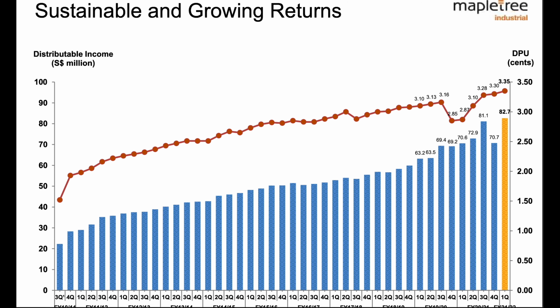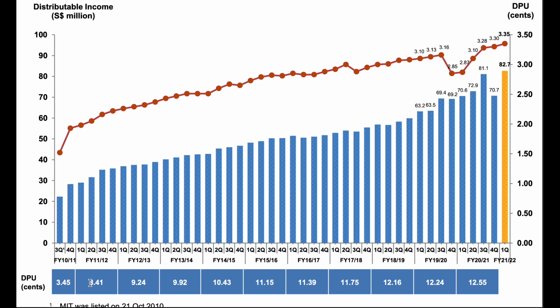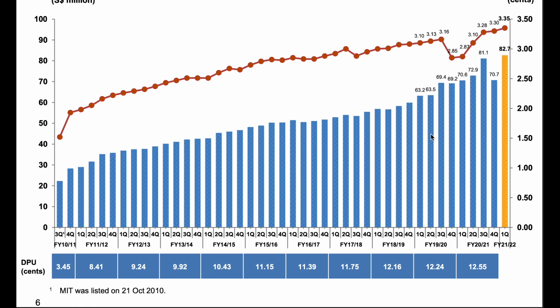So this is definitely the DPU. We want to focus on the one on the right. Okay, you can see that the full year DPU has increased so much over the years, right? It started at around 8 cents per year to now 12.55 for last year. So this year, 2021/2022, expect to see around 13 cents already. First quarter already delivered 3.35 cents. If you multiply that by 4, that's well above 13 cents. So we'll see whether next year the full year dividend is around 13 cents.